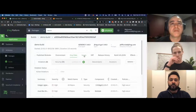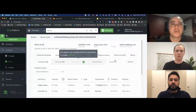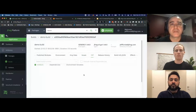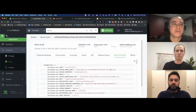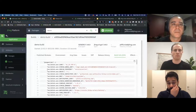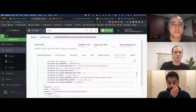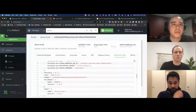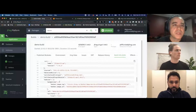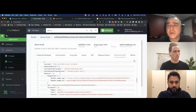Then we do have Jira integration. So if you had some Jira tickets that were involved in creating this build, that would show up here. We don't have any diffs set up, but the next thing I will do is show you the build info. Again, this is used for traceability. As you're creating that build, a lot of environment variables are kept here, version information, build agent. So what else do we have here? All the modules that were involved in this build.